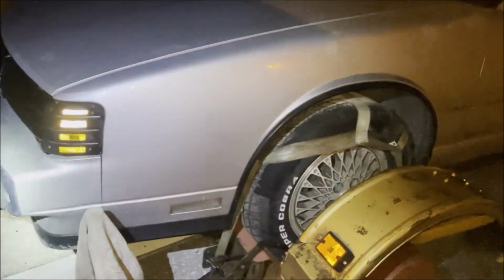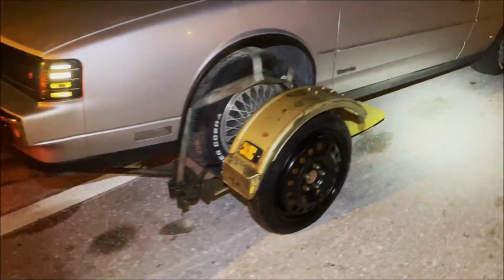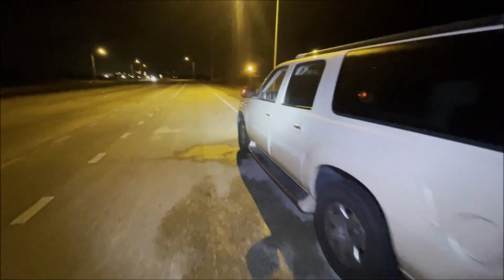Now it's like 5:30 in the morning. I mean, now the morning commuters have started. Okay, I've got the spare on. Got the dolly hooked back up to the truck. Let's get the heck out of here.